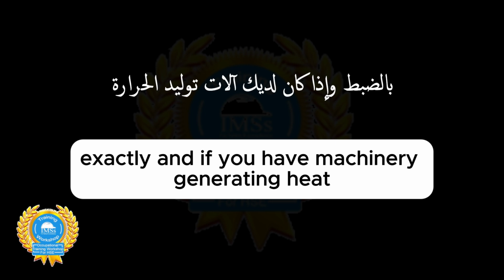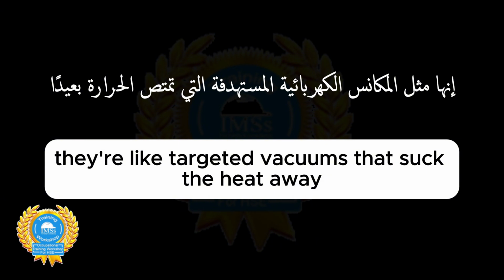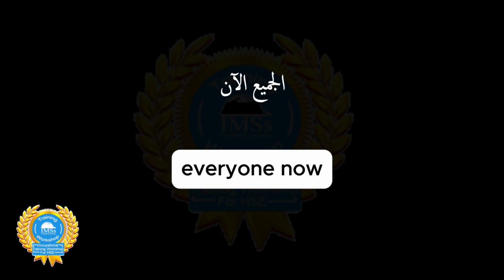Exactly. And if you have machinery generating heat, local exhaust systems can be a lifesaver. They're like targeted vacuums that suck the heat away right at the source. I like that, a heat vacuum. Much better than just letting it build up and bake everyone.